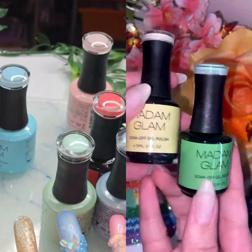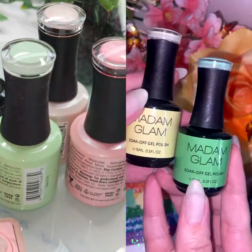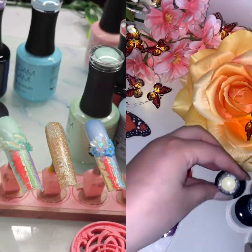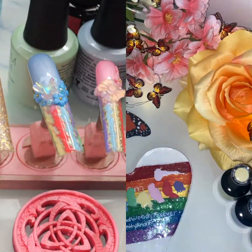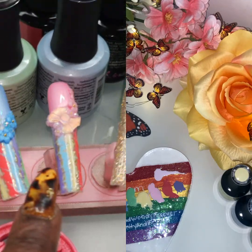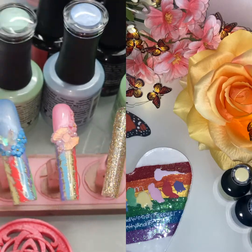If you don't have the Secret Garden collection, you gotta check it out. So gorgeous. That yellow though, the yellow is so stunning. I can even see the yellow next to the gold.